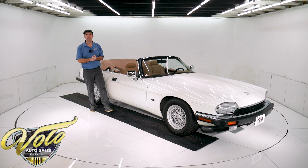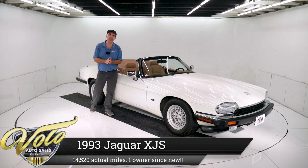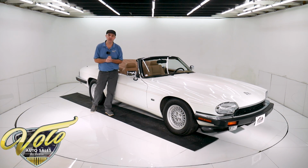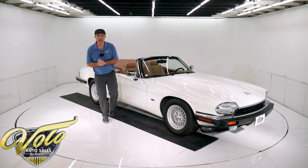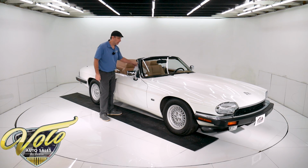We have a beautiful 1993 Jaguar XJS convertible right here. I just purchased the car from a lovely woman. She's the one who bought this car brand new, and it only has 14,500 actual miles. The car is all original, recently been serviced and inspected, has all the original paperwork and books and literature.